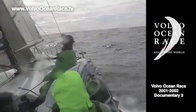Well, it's been nice to make some steady gains on Grant Dalton and his crew. They've been sailing well, but in the past 24 hours, we've been steadily gaining. We just had a skid about an hour ago, and we're about 10 miles behind and in a nice position to pass.